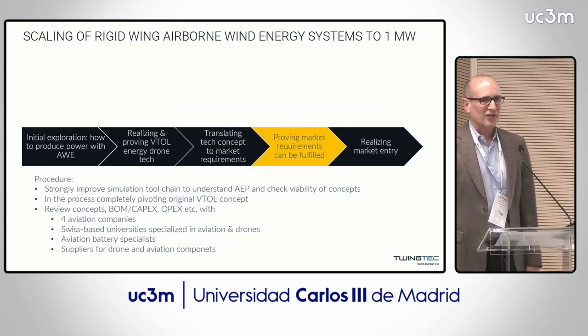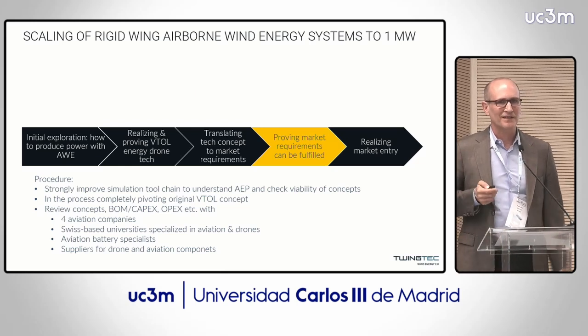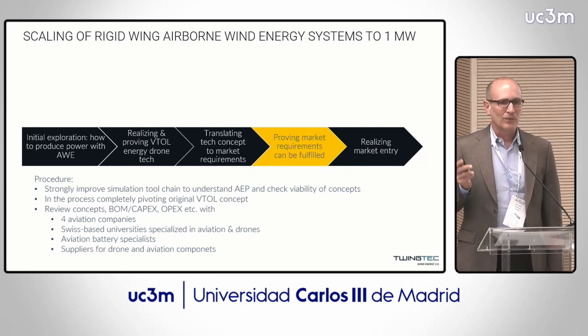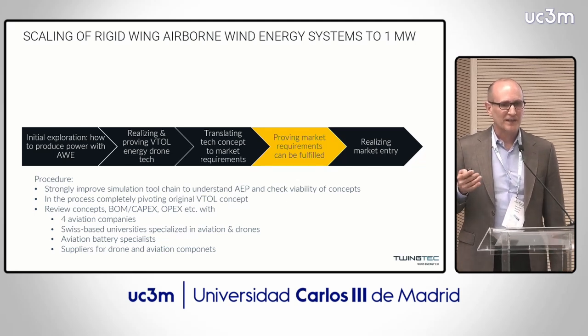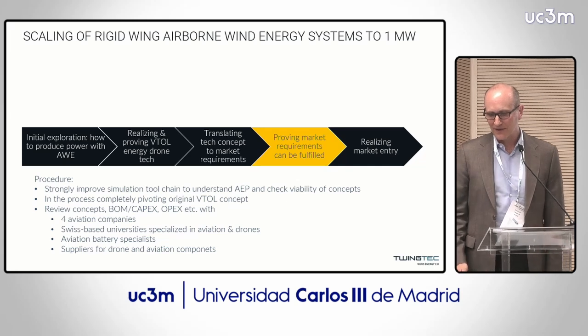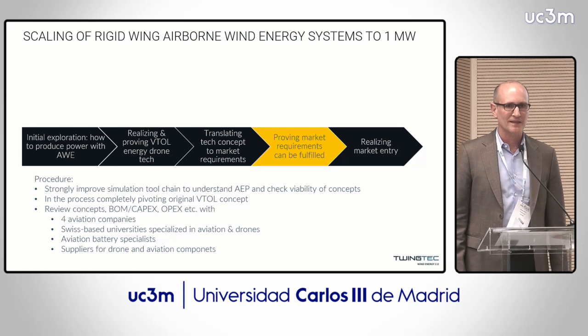Yeah, so then we said, okay, a 1 megawatt system, and we had a below 10 kilowatt system. Wow, is that possible? How can you do this? And we actually started to deep dive into this 1 megawatt system, and we knew that we cannot answer these questions alone. We don't have enough experience. We talked to 4 aviation companies, engineering and also producers. We had a number of Swiss-based universities working intensively with us.